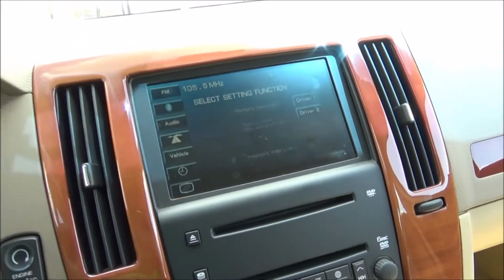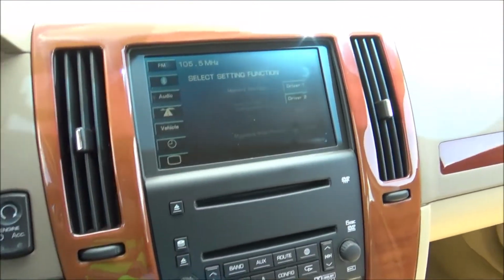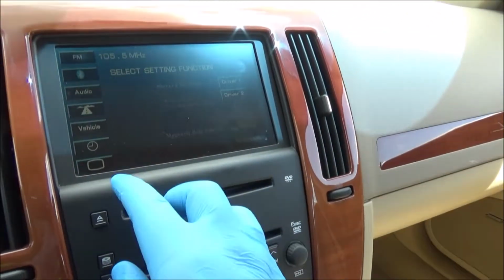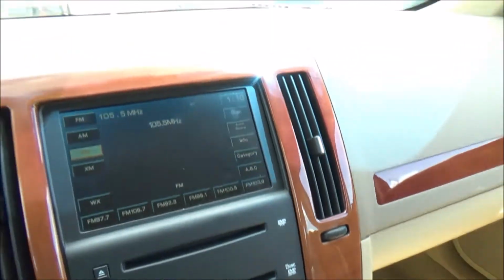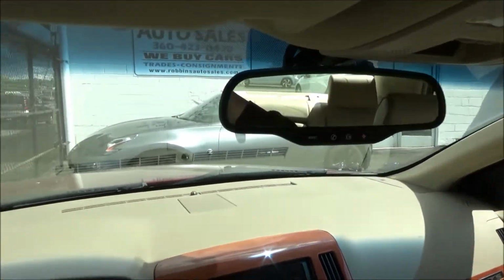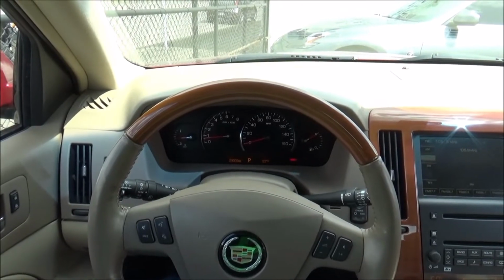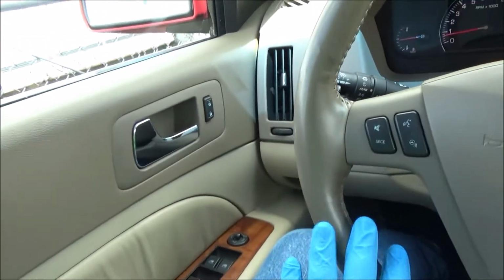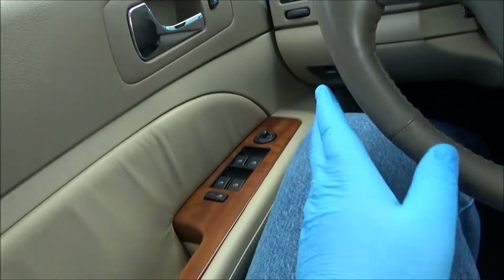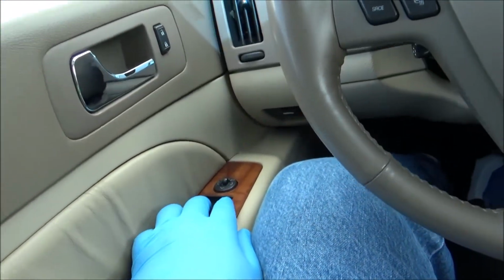Very old system, it's 2007, so don't expect anything cutting edge, but for its time this was a very loaded car. And to this day it's still just a nice car to have. Now we'll go ahead and roll down the driver's window. All 4 windows are fully automatic, and we'll take a look at the engine.